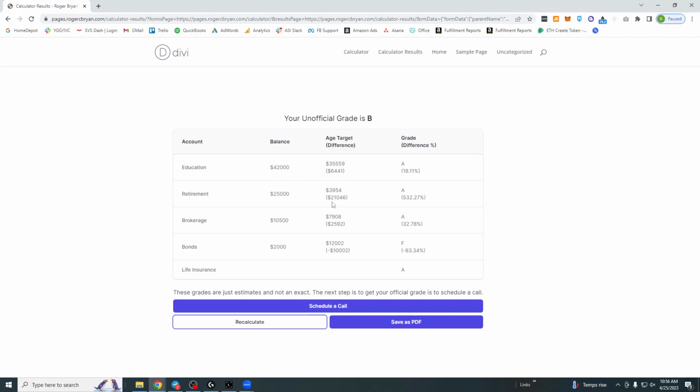Retirement should be at 3,900. We're at 21,000. I went a little crazy with her Roth IRA the first couple years. Her brokerage account should have 7,900. It's got 10,500. Okay, so bonds. She has 2,000. She actually should have 12,000 in here. So this is the one that I'm not caught up on.